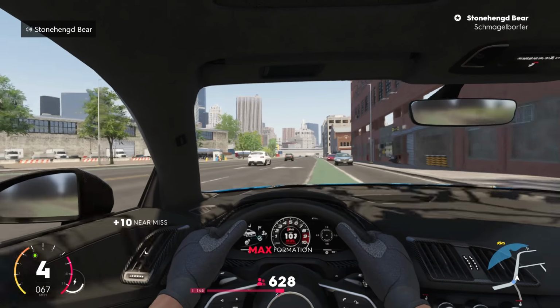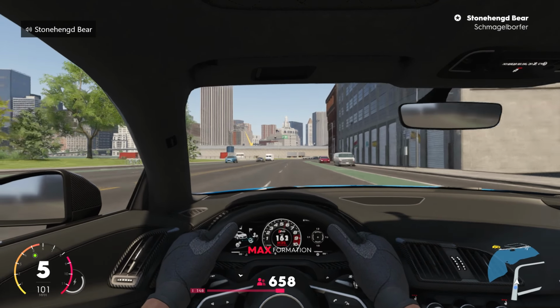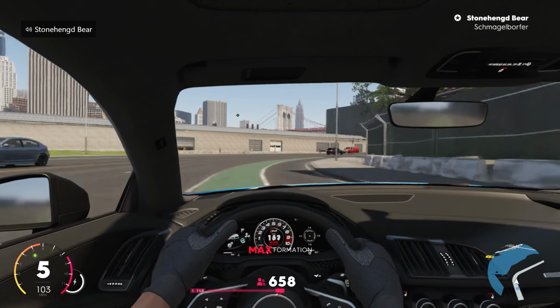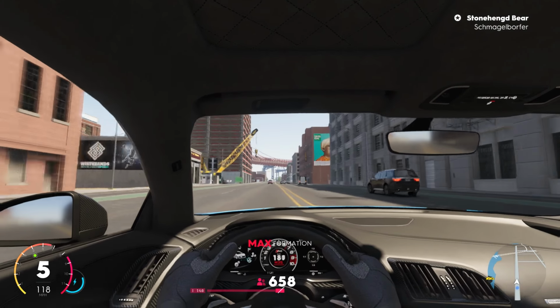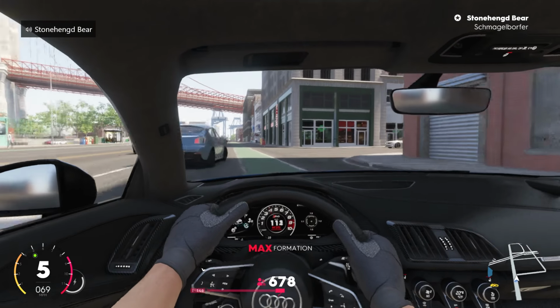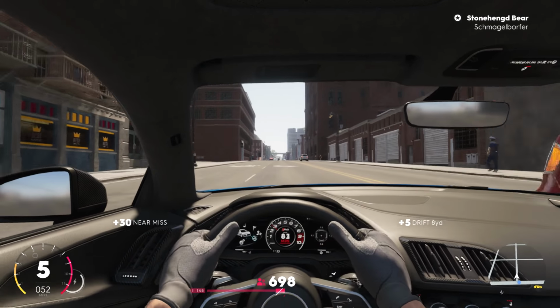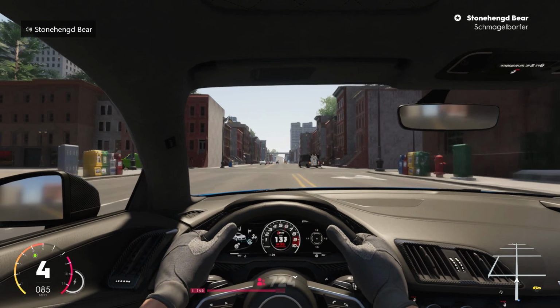Warning: we will do our best to find the best routes, but this map is confusing, so bear with us as we attempt to get on the bridge. Alright, there's the bridge. I'm gonna make a right up here. This is a street. Yeah. Goal is to find that exit.